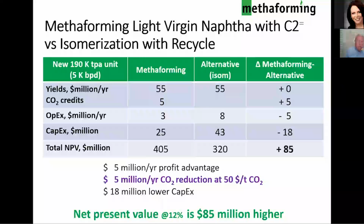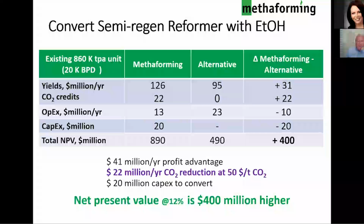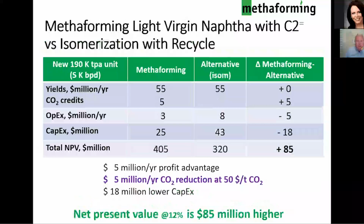And this is all using the typical worldwide value of CO2 emission credits. Currently in California, the value of these credits is $200 per ton, 4 times the numbers here. So that becomes, and I think I can go back here, for this conversion of semi-regen, this 22 million that you'll see for the CO2 emission credits becomes 4 times that, 88, which really dwarfs the economics. And this is why we're doing a significant marketing effort, talking currently with a couple of refiners in California for taking advantage of this special environmental opportunity.